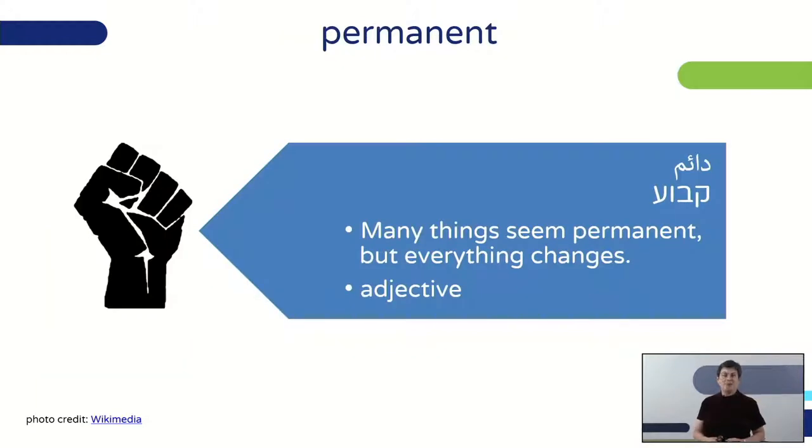Another word is permanent. Things that are solid, that are going to stay forever, are permanent. I spent a while when preparing this thinking about what I could show you a picture of that was really permanent. And I thought about permanent markers that you can't erase. And I thought about mountains, but mountains change over time. Waters wash through and change the shapes. So it may feel permanent, but it really changes quite a lot.